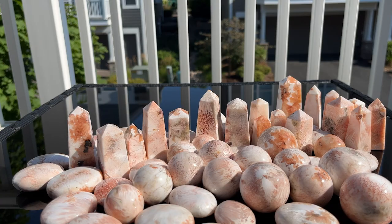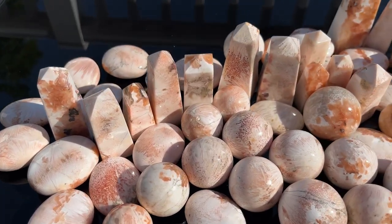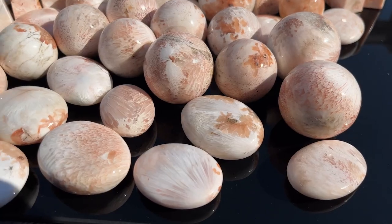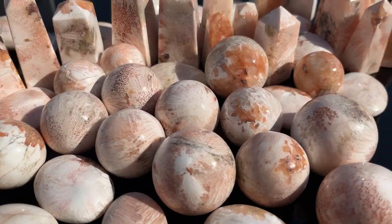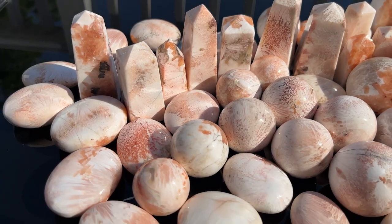So I'm gonna take you all off the tripod, show you everything up close while we still have sun, because we're losing sun pretty quickly here. And yeah, these will be available on Shopify first and then Etsy, but let me show you a close-up in the meantime. Okay, so this is everything that we unboxed today. You can see there is a lot of material here. Quite a bit of spheres and palm stones and a good amount of towers too. So there definitely will be something available for everyone. We'll have different price points as well, just because of their different sizes.